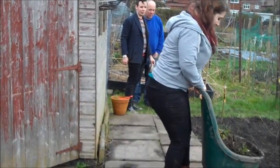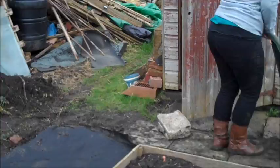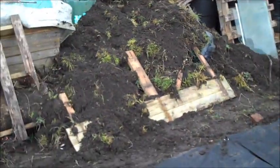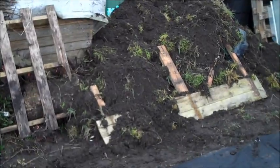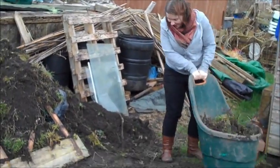Nikki, tending the land. Actually, can't we do that? Yep. I'm filming you struggle. I love the barricade there, Dave. At the end of the day, there's another day older. I think we should do an allotment musical.